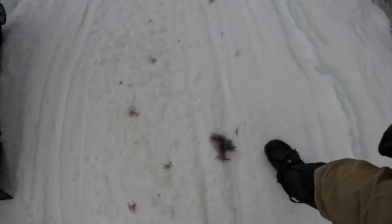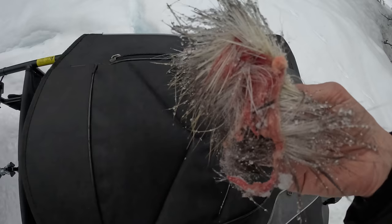Check this out. If I'm not mistaken, that's a bit of porcupine. You can see the little quills right there. Porcupines are tasty if you can get past the quills, and looks like something did.